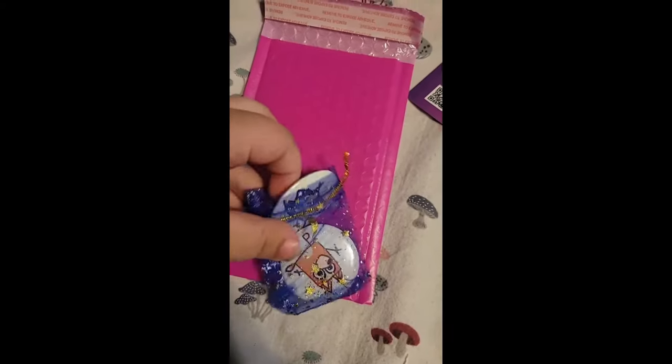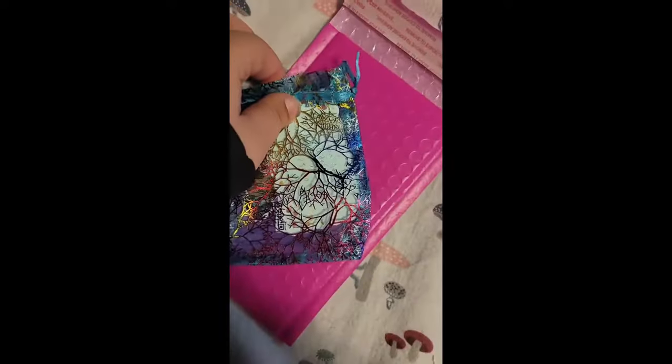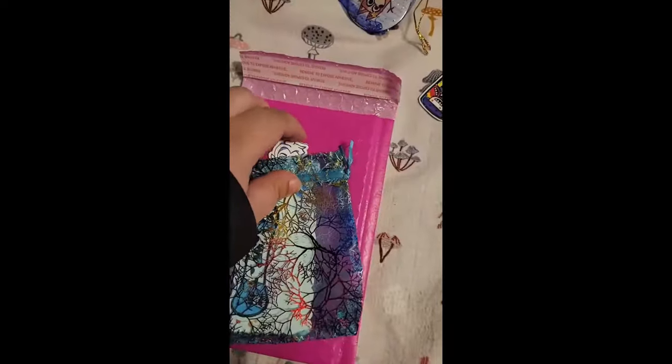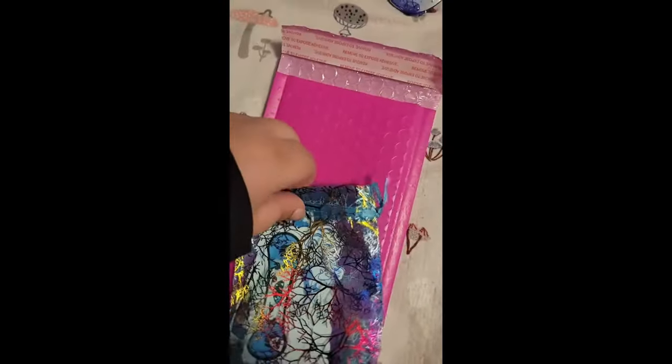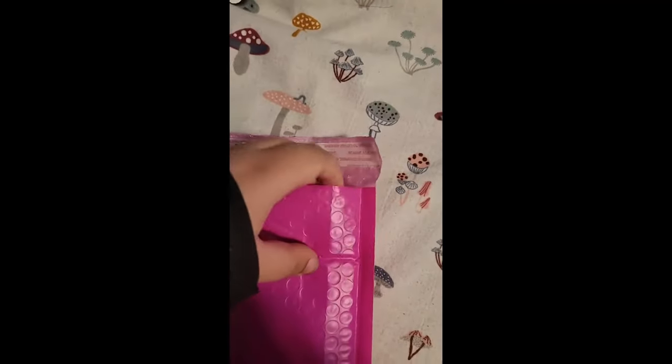And they'll go in there. All the buttons being sealed up in the star bag, and then everything else goes in here. That includes the thank you note, the business card, all the freebies, and there they go in the bag. And that's what I drew.